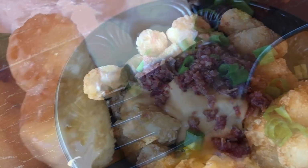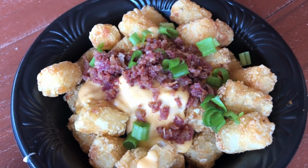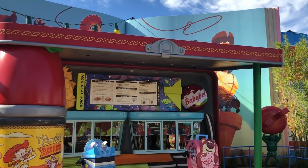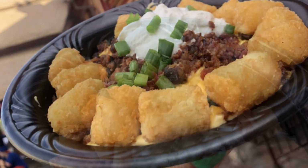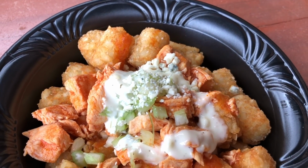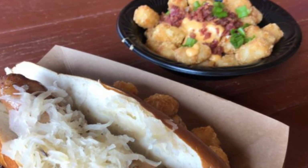This is where those loaded tots first showed up. And don't forget the tots here are fried, not baked, so they're going to taste a little bit better than the ones you can find over at Woody's Lunchbox. Now, options do switch up, but currently you can get the creamy bacon mac and cheese tots for $10.99, the loaded buffalo chicken tots for $9.99, or brats and tots for $10.29. None of those are snack credit options, but they are good meals or shareable snacks.